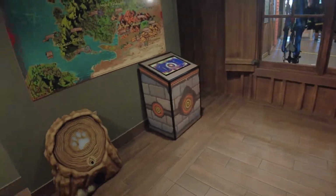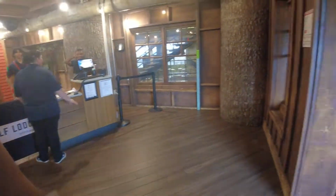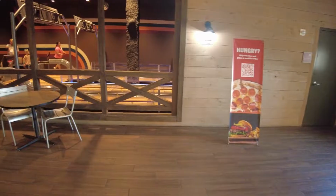We're gonna start at the second floor. This Great Wolf Lodge has two main floors to the lobby, and as everybody knows that goes to Great Wolf Lodge, the second floor is primarily used for Magi Quest and some of the other activities that you can do at Great Wolf Lodge. So you'll see here, they do have the Howler's Peak rope course here.